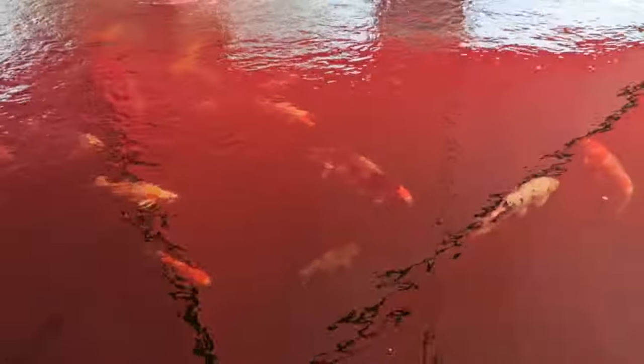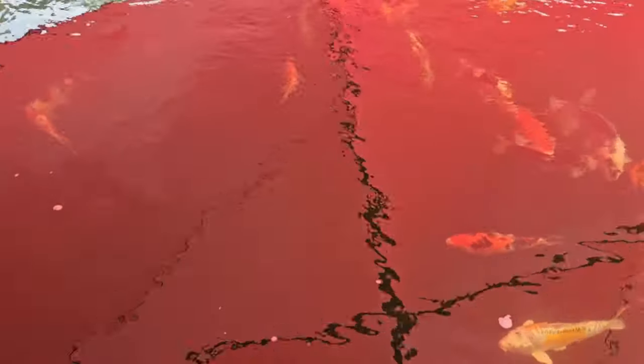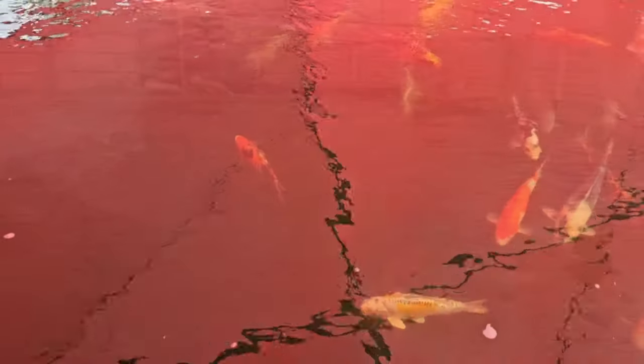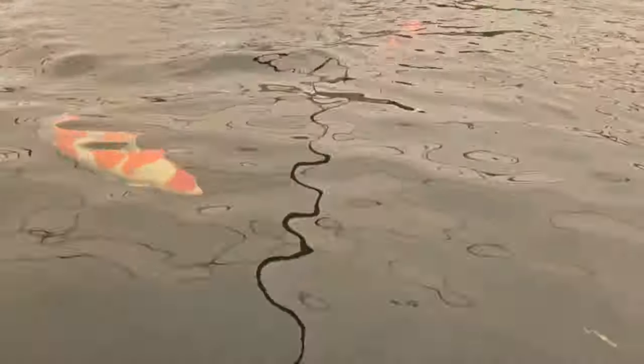Who of you keep koi? How many koi keepers are there looking at this channel? I'd be interested to know. We're not really about koi. I can't claim to be an expert about koi. I've never kept koi. From my days in the aquarium trade, I know a bit about koi. Just a few little things.